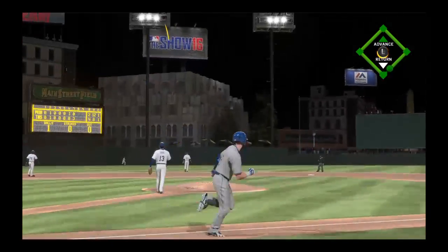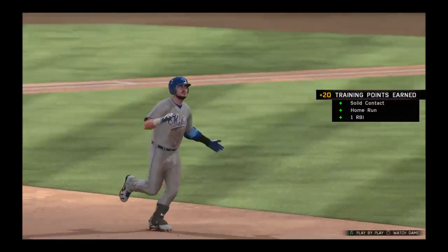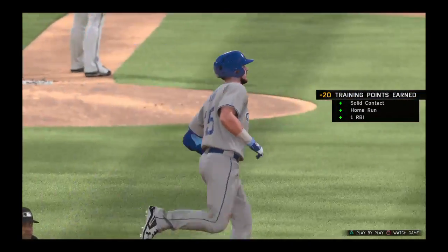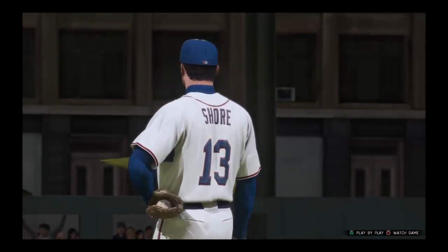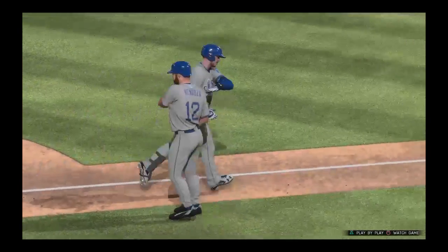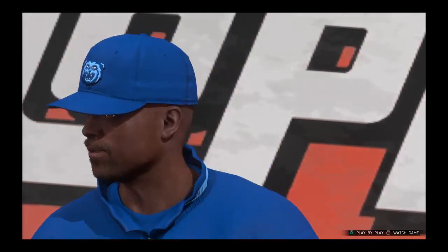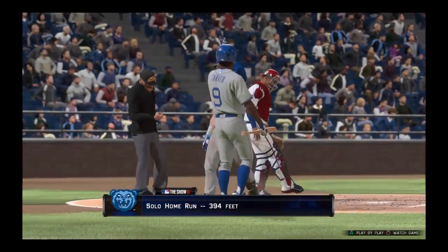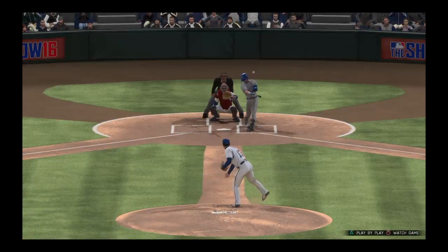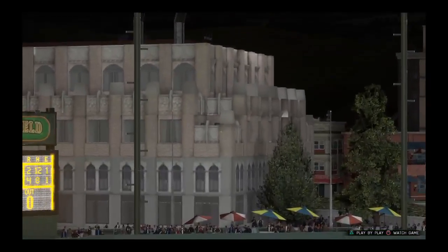High in the air and deep to straightaway left. Iverson racing back, and this one is gone. A home run. A solo shot here to left as it's trimmed to a 4-3 game now. Well, apparently these guys didn't see the highlights from yesterday because he had 2 home runs a day ago. Now he's got another home run right here.